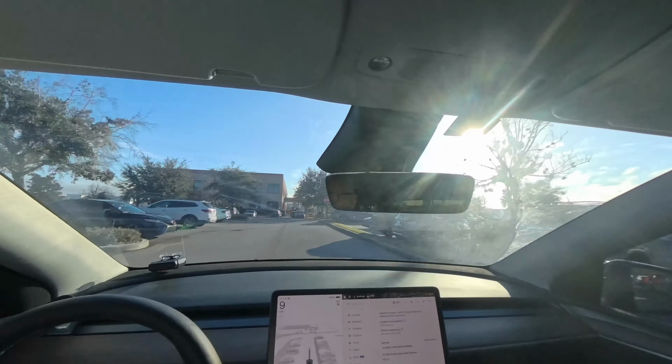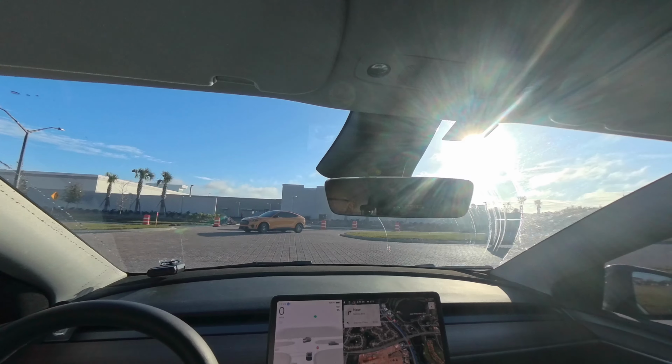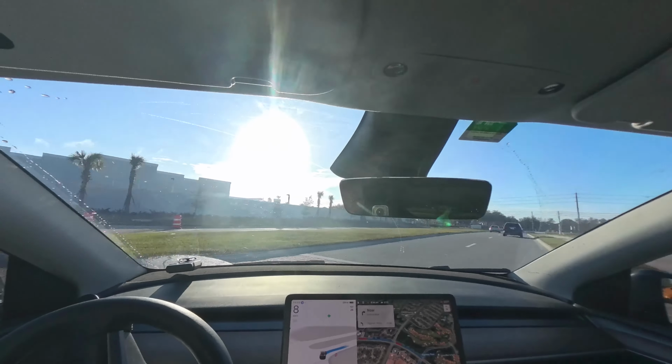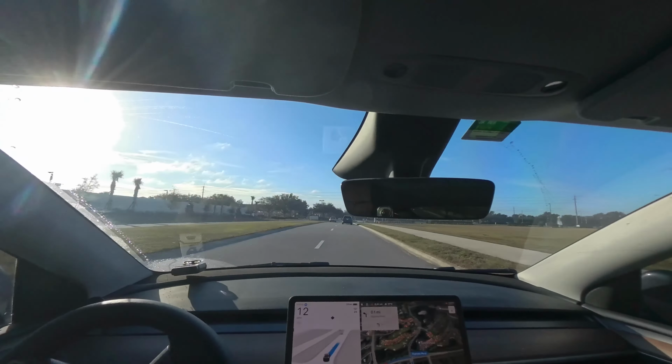It did actually seem to recognize the barricade the last time I went through on FSD a day or two ago. So we'll see if that was a fluke or not, because it certainly had ignored these barricades in every previous version that I tested.